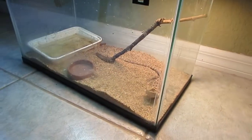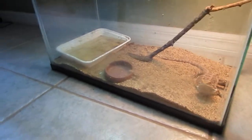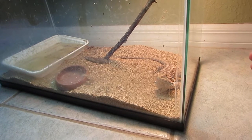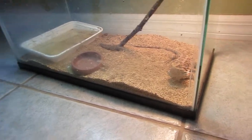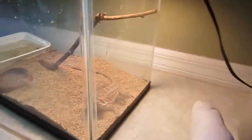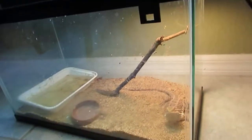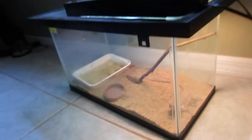So yeah, that's her. I definitely think we should get a new cage. We were actually thinking about getting a 55-gallon, 60-gallon, and then putting them both together, because I do think that she gets a little bit bigger, but she does need a new cage. I'm actually going to be getting that soon.